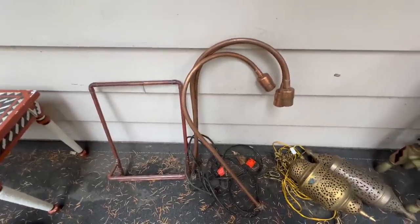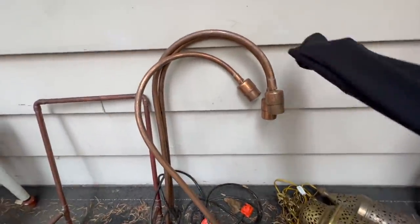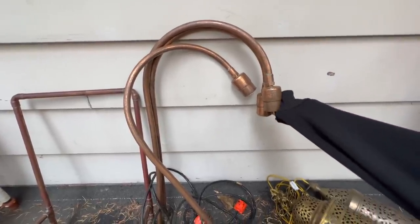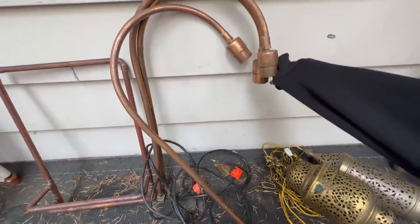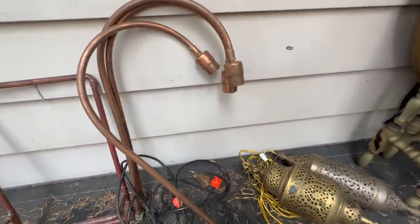These are some cool lighting fixtures that I got probably 6 years ago. And it was actually at the Portland Expo show. And I've always loved them and I knew I wanted to use them somewhere, so I held on to them. They're very industrial looking. And we're gonna do a very mixed metal look out here.